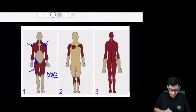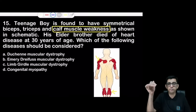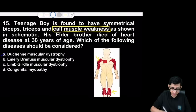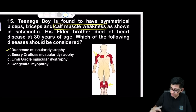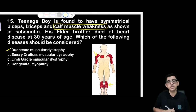In this particular question, if you read it carefully, there was no mention of any calf muscle hypertrophy, which is why the answer to this question is not option number A. The answer is not option A, guys, because you need to have a calf muscle hypertrophy and the pattern of muscle involvement is not this. Here calf muscles are involved, shoulder muscles are involved. This is not option number A.